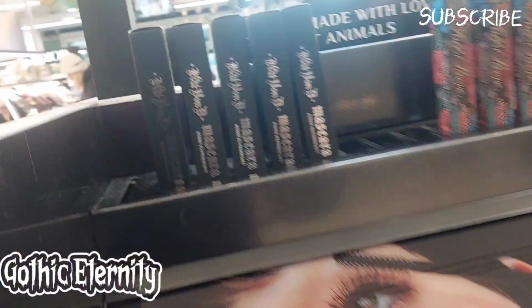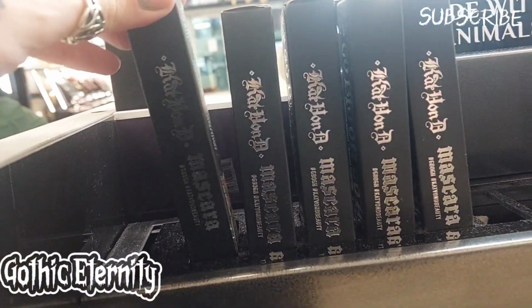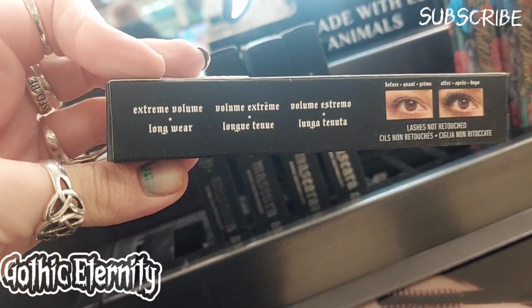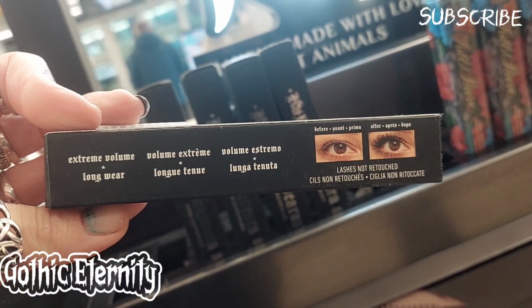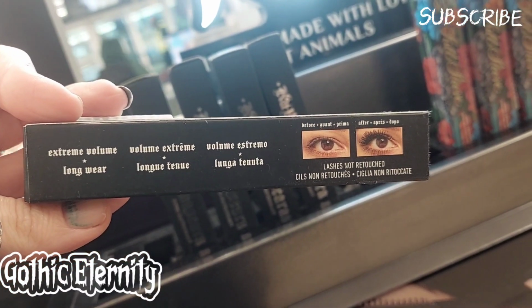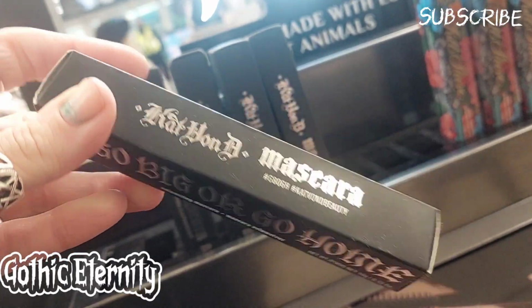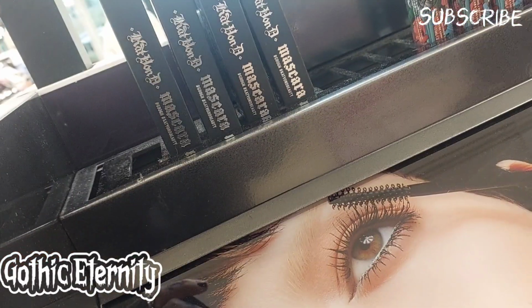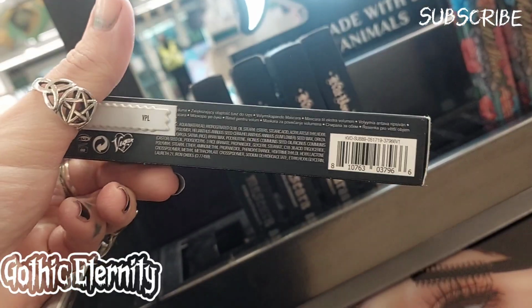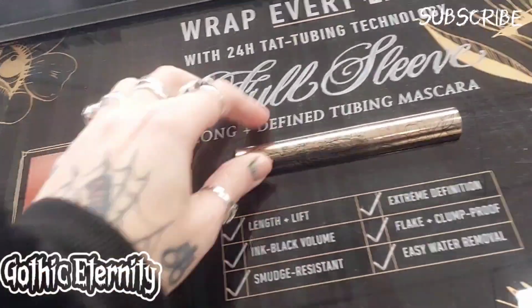It is very expensive makeup though. I think the mascaras were £25 each and absolutely covered in dust. So I think they've been sitting here for a very long time. But I really loved the packaging, and I loved how it had a picture of what the mascara did.